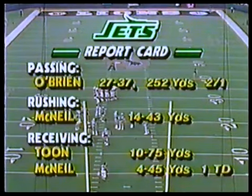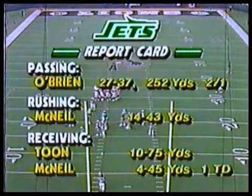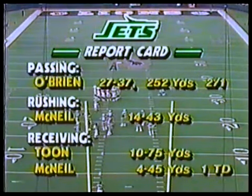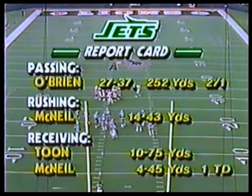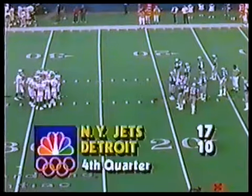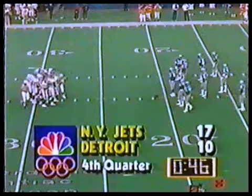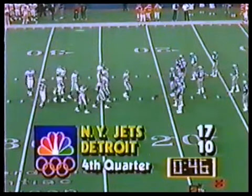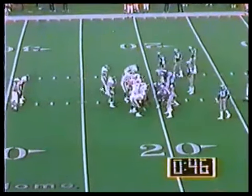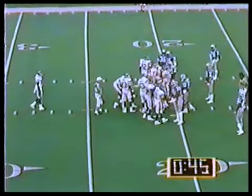Here's the report card on the Jets. Yes, and O'Brien's had another good day. The offensive line gave him time. There aren't big numbers up there for the rushing game, but Al Toon caught 10 passes. The offensive line with Mike Haight in there and Chris Well have done a commendable job. It's been remarkable. You know, the Jets made 12 out of 19 third down conversions. And I'll tell you, if that's not a record, it should be, or close to it. And that goes with 10 of 14 last week and 8 of 16 the week before.